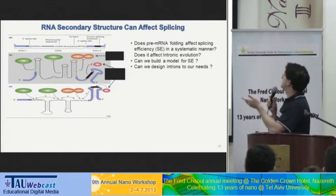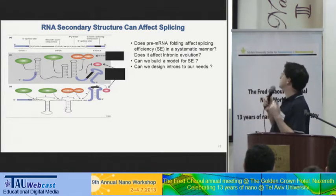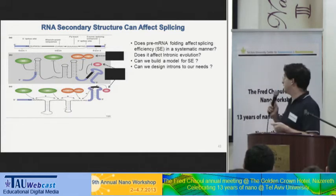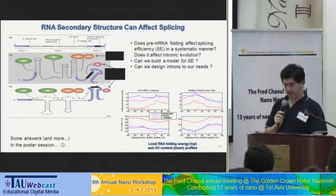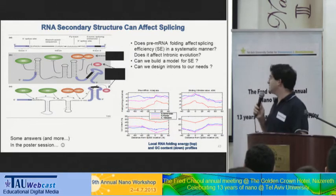For example, does pre-mRNA folding affect splicing efficiency in a systematic manner? Does it affect intronic evolution? Can we model those effects? And can we design introns to our needs? Here are some teasing results from our research.